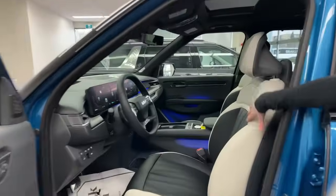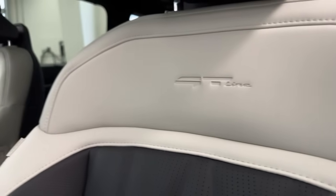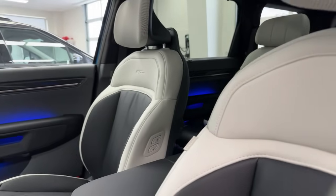Now, these seats, they are synthetic. They're incredibly comfortable. They really hug you. And Kia, Hyundai, and Genesis have some of the best synthetic leather in the game, in my personal opinion.